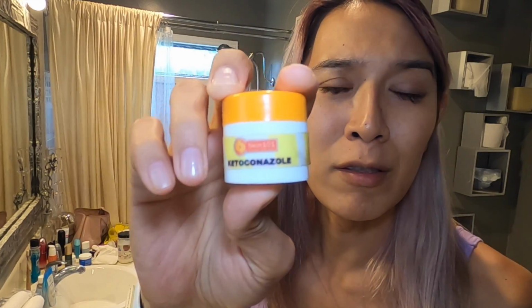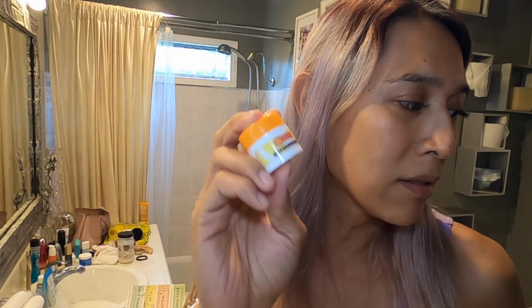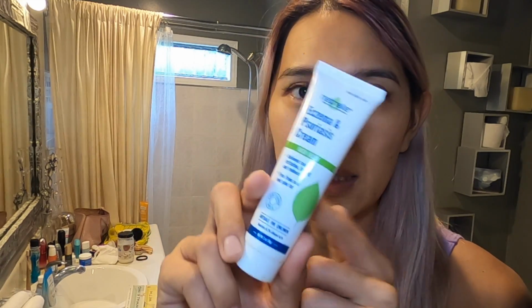I don't know if I have them. Yes. So the cream is called ketoconazole. This is a steroid-based cream, and reserve it only for really bad breakouts. But I don't need to use this anymore because, again, fixing your diet, taking the right supplements, and then if ever I do have a breakout, this does help.